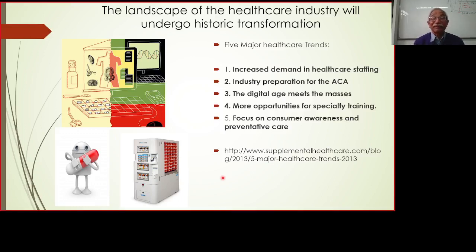Then industry preparation is for accountability. Nowadays in America, they are saying that if a patient is admitted to the hospital and released from the hospital, and then comes back again, the doctor is accountable for his mistakes.